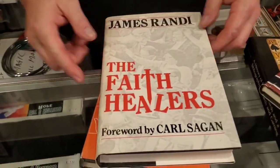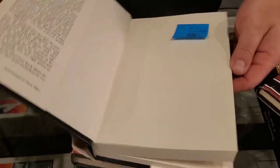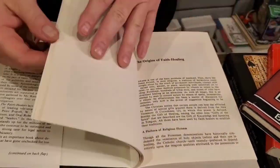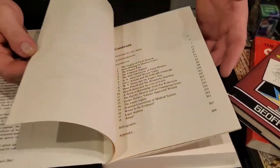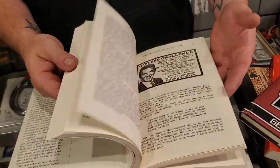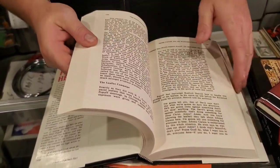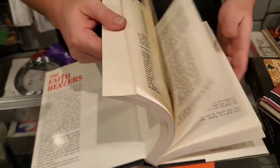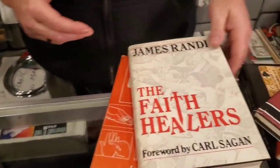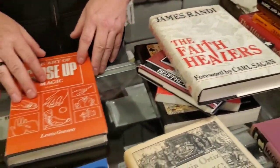James Randi, The Faith Healers, foreword by Carl Sagan. Pretty neat. Not a super rare book. It's $35. I should have cleaned that up a little bit. But this is, you know, James Randi, of course, he's a huge skeptic and doesn't think anything is real. So these are all of his notes on faith healers, which, I mean, he has outed some people doing some pretty crummy stuff. I forget Peter Popoff. You know the Peter Popoff story with James Randi catching him. That's really fun. I like hearing the recording of his wife telling him the information.